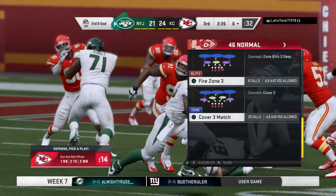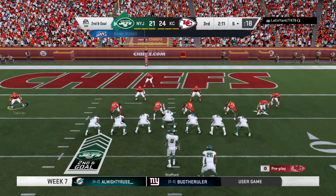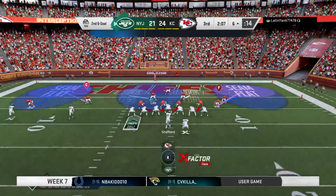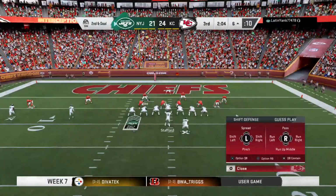Defensively, though, they had a chance there to hit him for a loss. Couldn't get it done. Looked like someone was able to knife into the backfield, but he wasn't able to get him down. But his compatriots, they were able to grab him at the line of scrimmage and not let him get any further downfield.